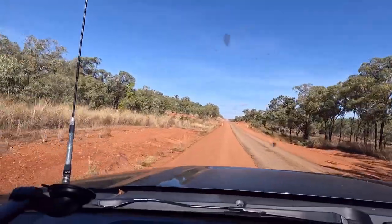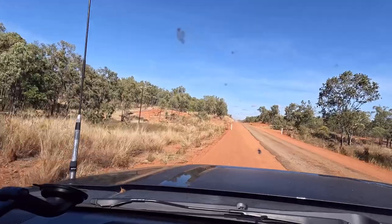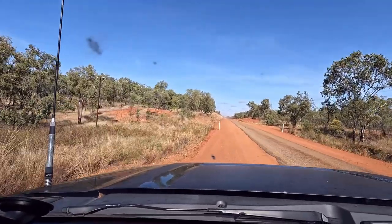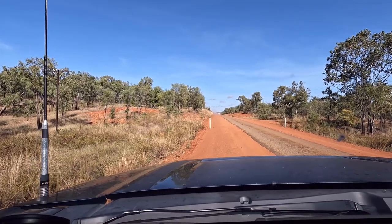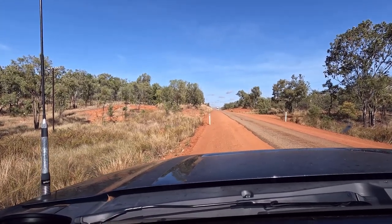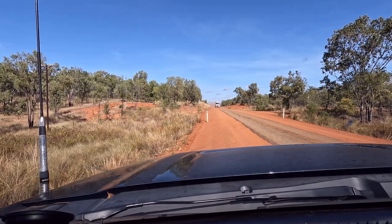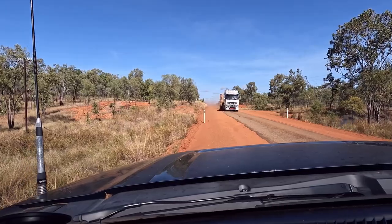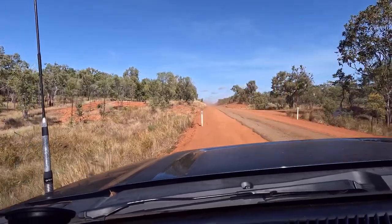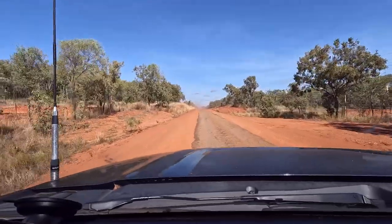Okay, so this is what you got to do. And there's a truck coming. Otherwise, they'll just plow straight over the top of you, because they don't pull over. Yeah, he did. I don't want any dirt. I don't think he's a road train anyway. That wasn't exciting. No. Didn't kick up any dust.